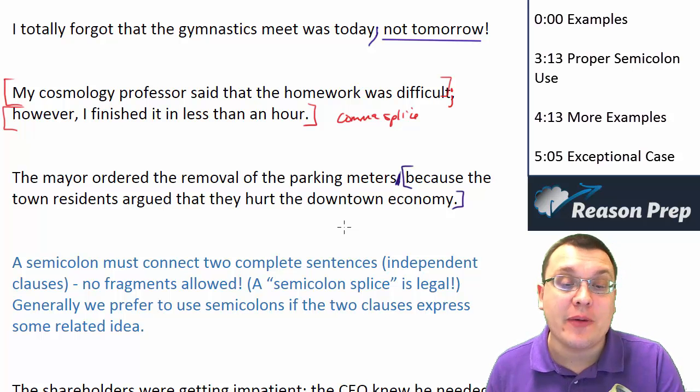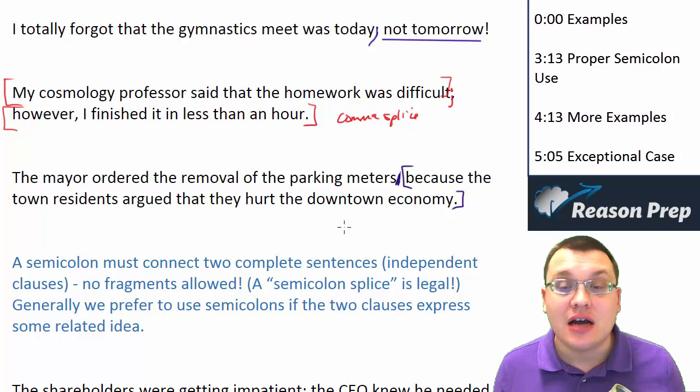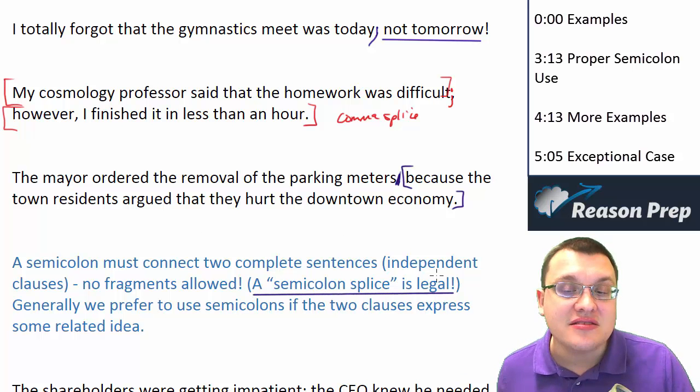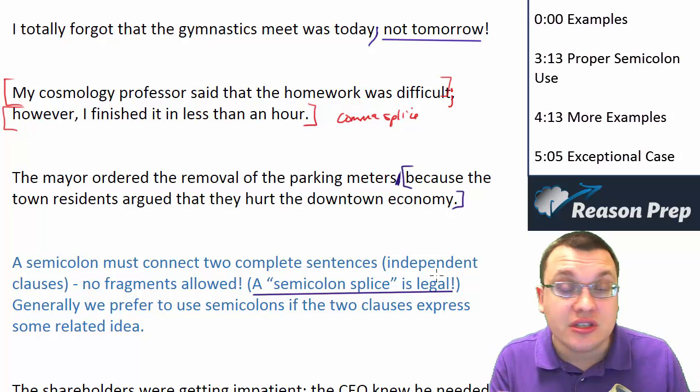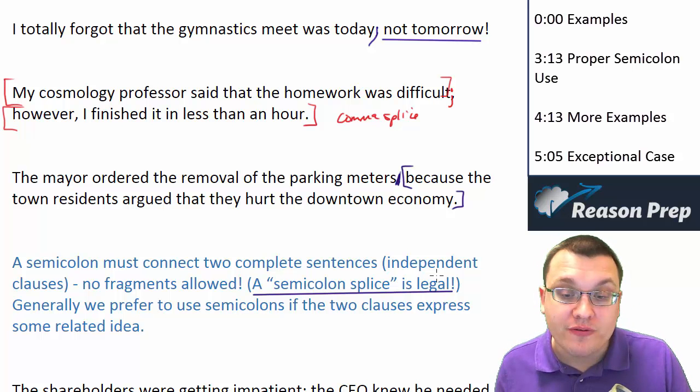In other words, two independent clauses. You can't have fragments on either side. You can think of it as like a semicolon splice is legal, where a comma splice isn't. You can't just use a comma to connect them. A semicolon splice, just using a semicolon, is perfectly fine.